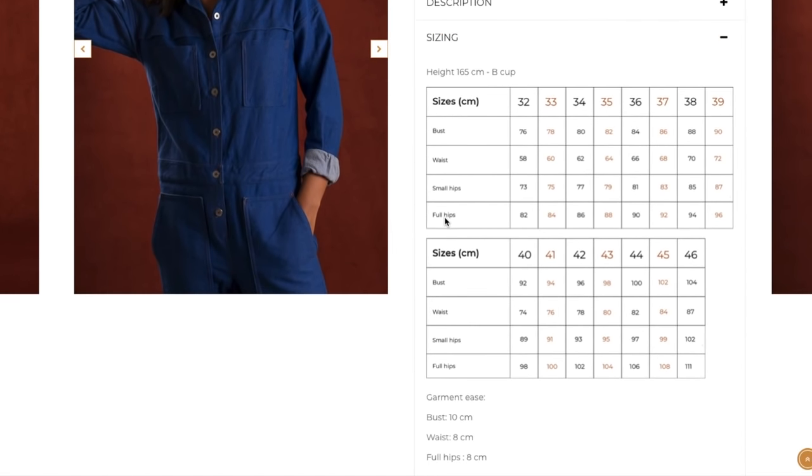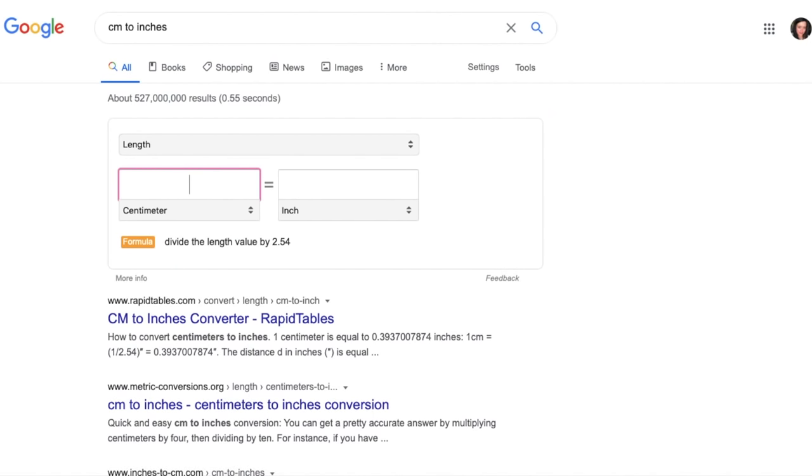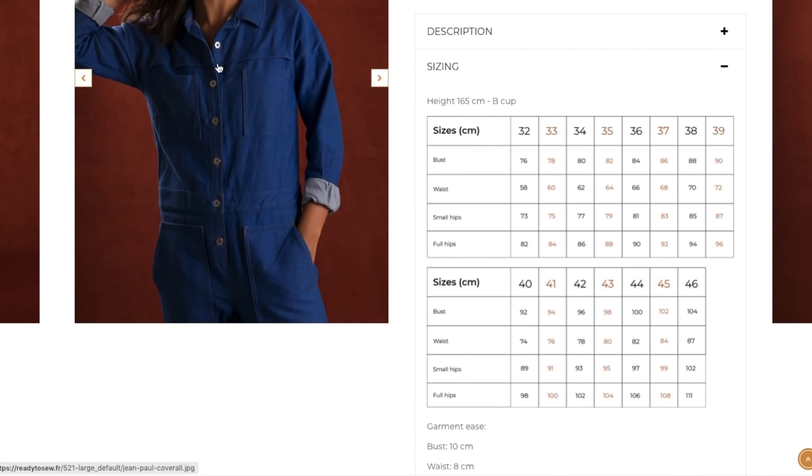Okay, so here's our sizing for B cups, 32 to 46. So again, I'm not fitting into that. 111 centimeters. Yep, too small for me. But to be honest, if I'm going to make a boiler suit, it's going to have a traditional waist, the waistband at the waist seam, no drop crotch. The pockets are going to be sewn into the waist seam. But I do like this detail a lot.